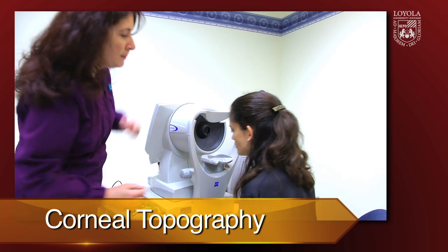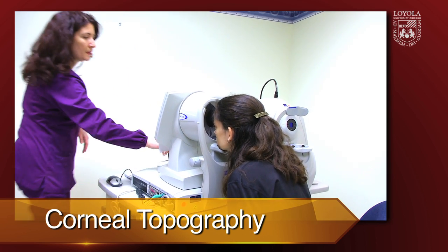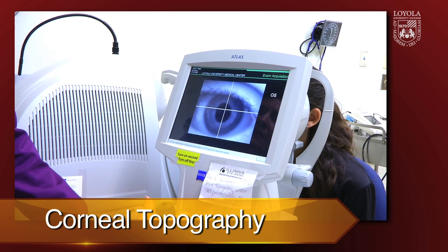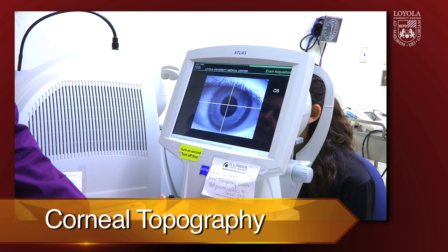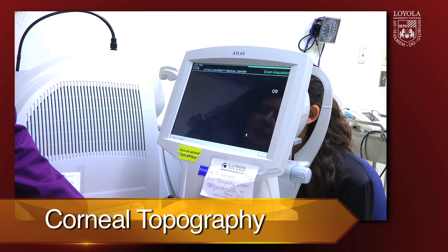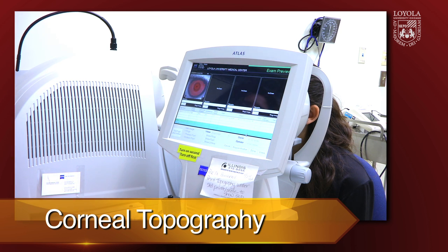This test is used to map the surface curvature of your cornea, or the outer structure of your eye. During this exam, you will be seated facing a bowl containing an illuminated pattern. This pattern is focused on your cornea and it's reflected back to a digital camera. Your doctor can use the results of this test to plan for cataract surgery, intraocular lens implantation, refractive surgery such as LASIK, or for fitting contact lenses.